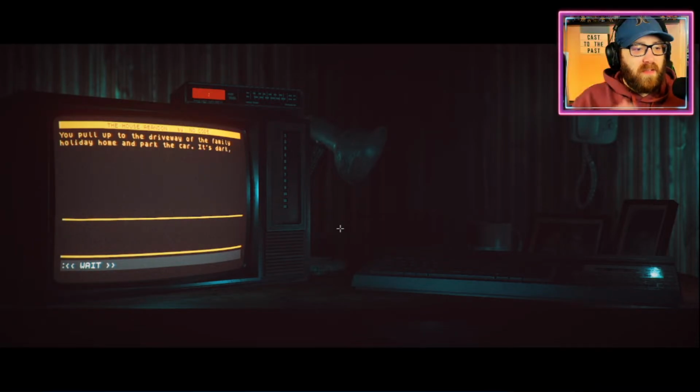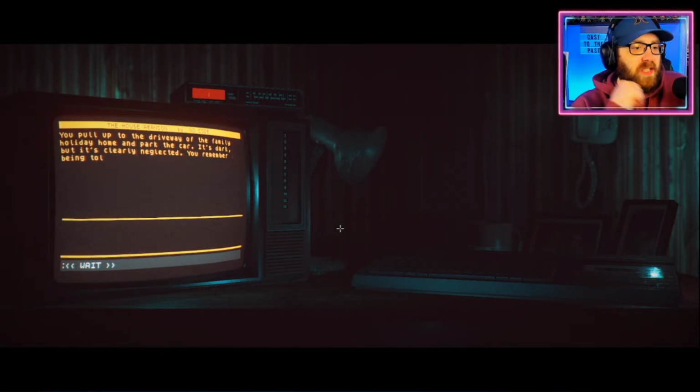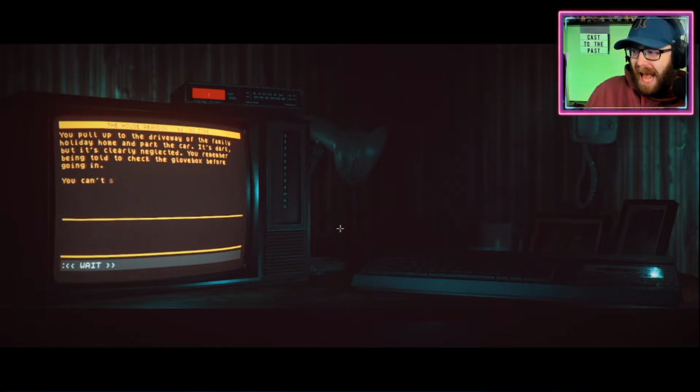You pull up to the driveway of the family holiday home and park the car. It's dark, but it's clearly, okay, so we have to get out of the house.